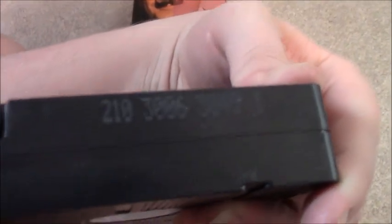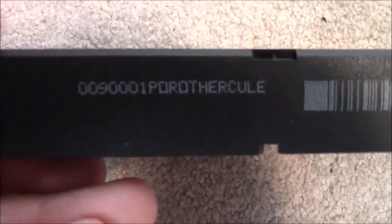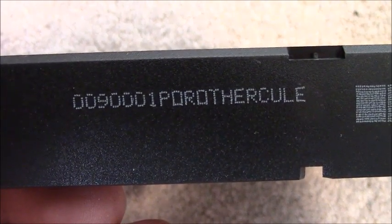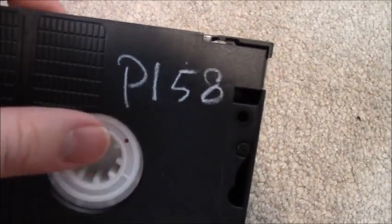Got some printings on the side right there, as well as the number 7. And just like the mind meld tape that I just showed you, this also has these barcode and number ink printings on the top. And this one, it actually says the title right there. It says Hercule. But as per usual, there's no print date. And someone wrote P158 on the back there for some reason.